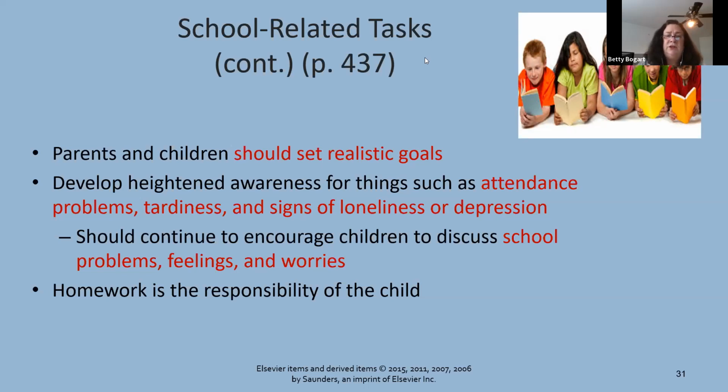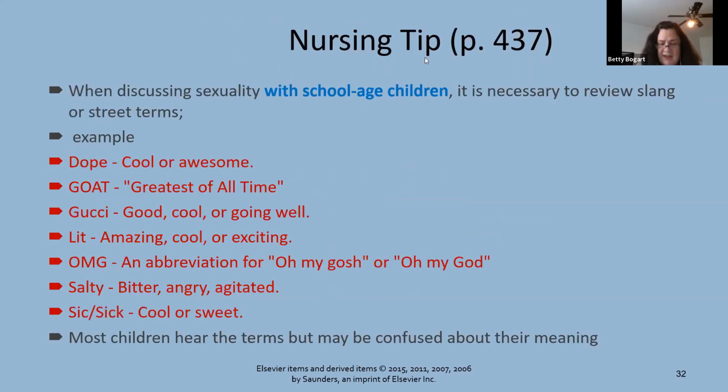Always talk to your children about school problems, feelings, and any concern that they have. And homework is everybody's, today they come home with these 5 pages of homework to do. It is the child's responsibility to get it done. It is the parent's responsibility to make sure that they get it done. Did you do your homework yet? Set up a time, what they need to do.